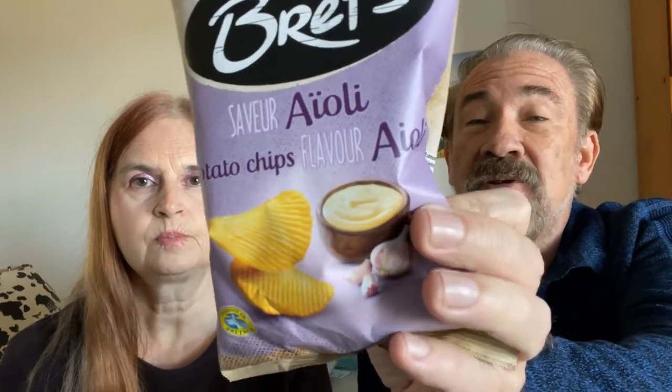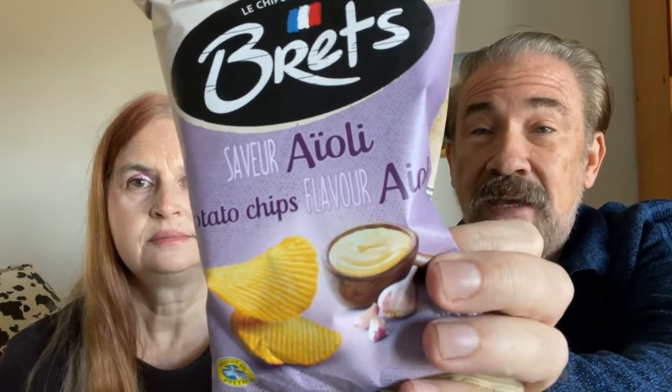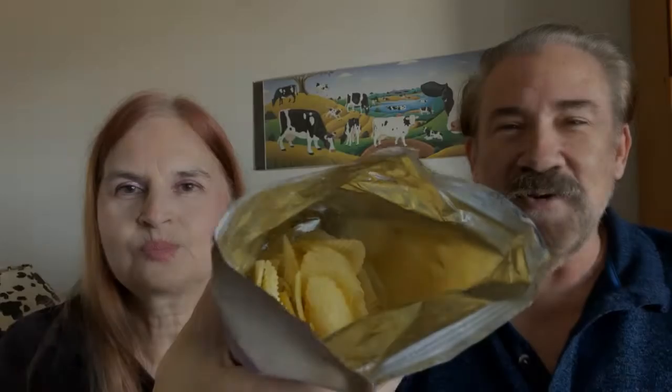Next up, we have Sabor Aioli potato chips. There are garlic potato chips. Wow, you can smell the garlic just opening the bag. Yes, you can. Here we go. Woof. Good way to clear the sinuses. Wow. That is garlic. Woof.